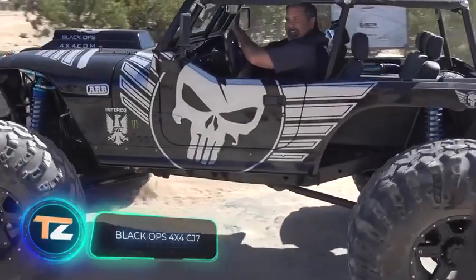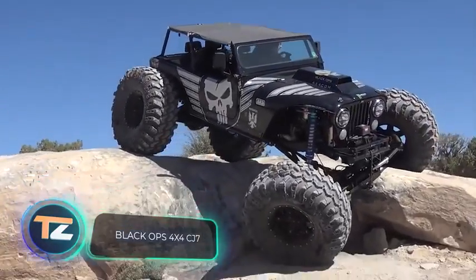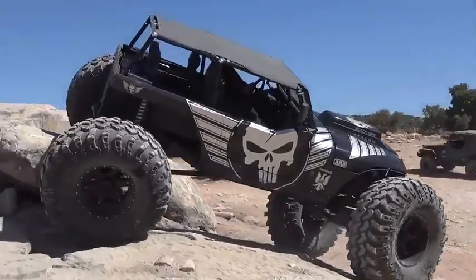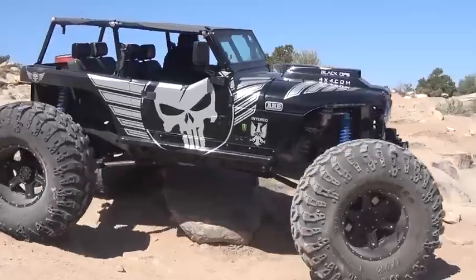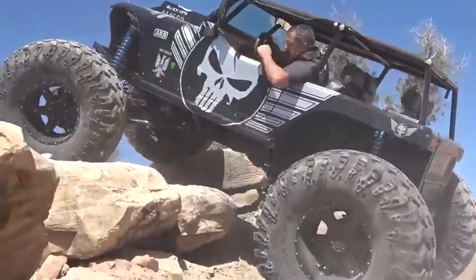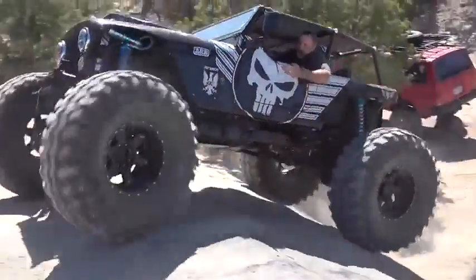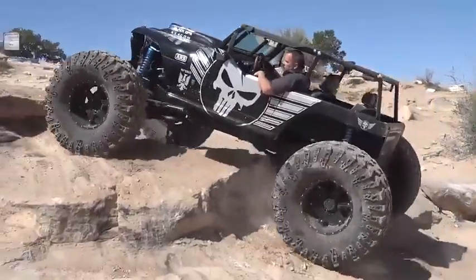First footage of this amazing vehicle was recorded in 2017 when it took part in the annual Easter Jeep Safari. The model was built by the American workshop Black Ops and impresses us first and foremost for its power. The engine produces 630 horsepower and delivers up to 650 pound-feet of thrust.